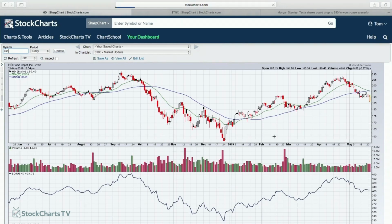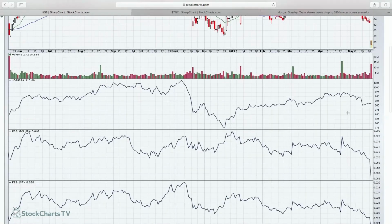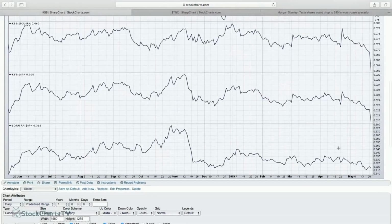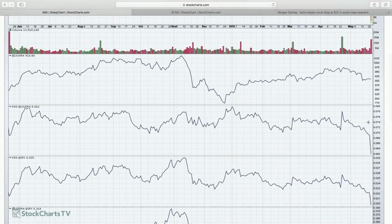Kohl's, I wanted to bring this one up, just show you quickly that the move has been to the downside recently. Look at the relative weakness in Kohl's versus the apparel retailers. Look at the apparel retailers down at a 52-week low. Kohl's being one of the worst, even before the announcement came out.